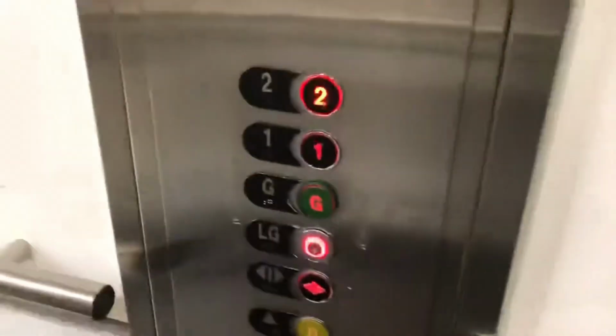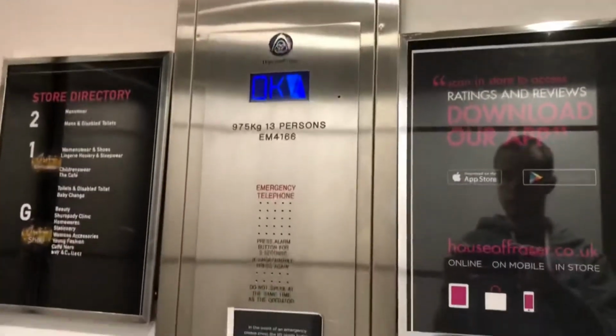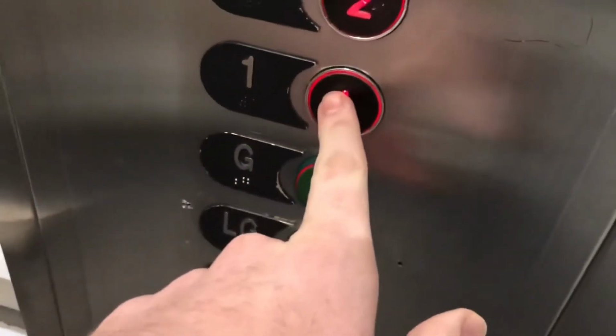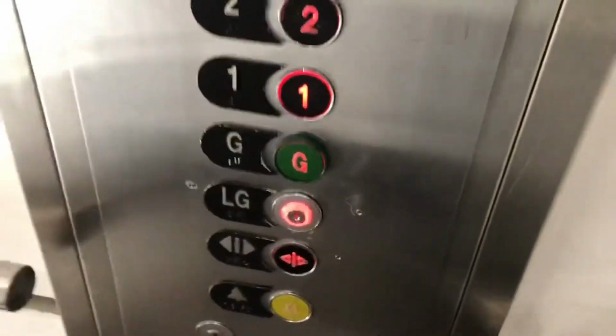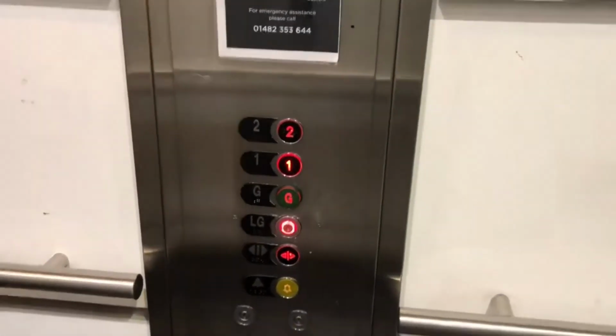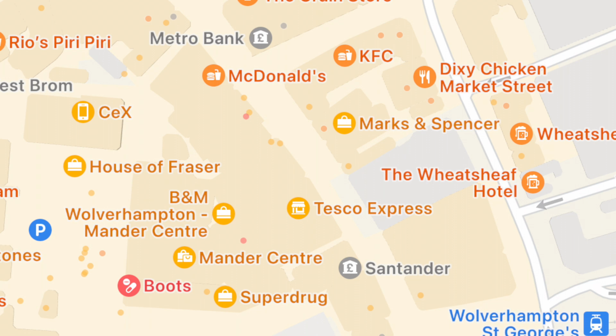Now to the ThyssenKrupp lift. Now along to M&S, which has a Kone generic lift with Stentorgate announcements. This store used to be on three levels, but the second floor is now closed off.